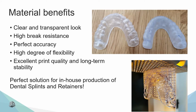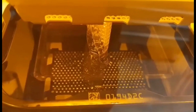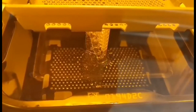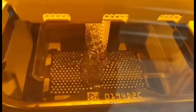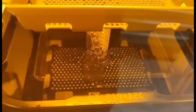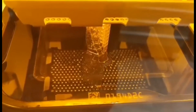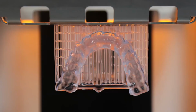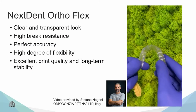Being already very clear coming off the printer and after post-processing, the polishing process is very simple and fast and doesn't require extra tools or procedures. Our build style for the NextDent 5100 is optimized for vertical printing. This enables high volume printing of up to 7 splints in one build. It provides the highest accuracy both on the fitting surface and on the occlusal surface to minimize the need for bite adjustments. Of course, you don't have to take our word for it.